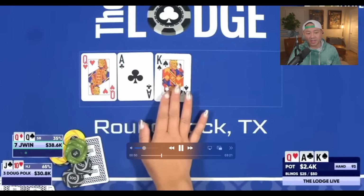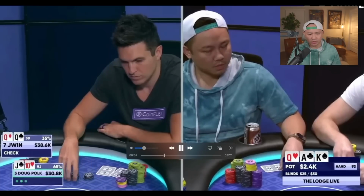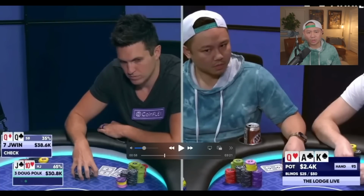The flop is ace, king, queen, rainbow, which is really pretty interesting. We're going to have a really big nut and range advantage on this particular board. And process-wise, we should be betting a ton.